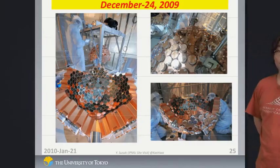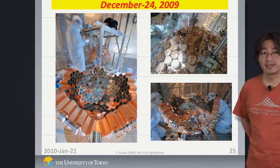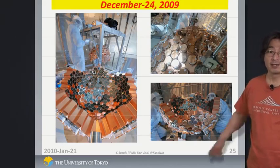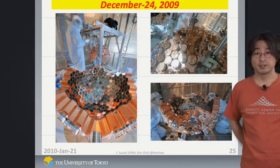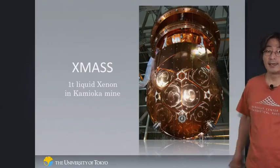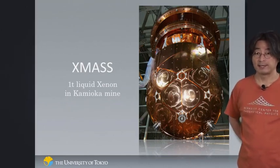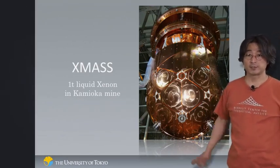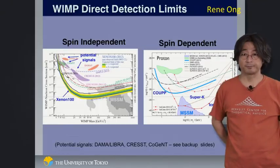So this is one such experiment being built in the Kamioka mine in Japan. The name of the experiment is XMASS. It has to be built extremely clean to avoid any possible contamination of noise. That's why people wear clean suits and try to build this device as cleanly as possible. And they have completed it, and in this device you can put in 1 ton of liquefied xenon, and this is the way you might be able to capture dark matter in an underground location. And this is right now the biggest experiment looking for dark matter detection underground.